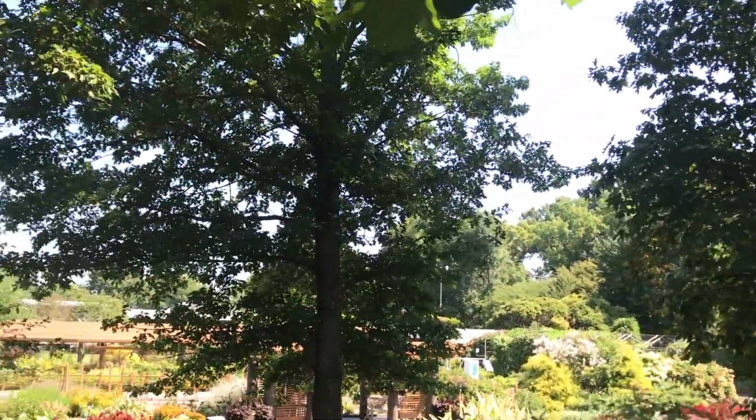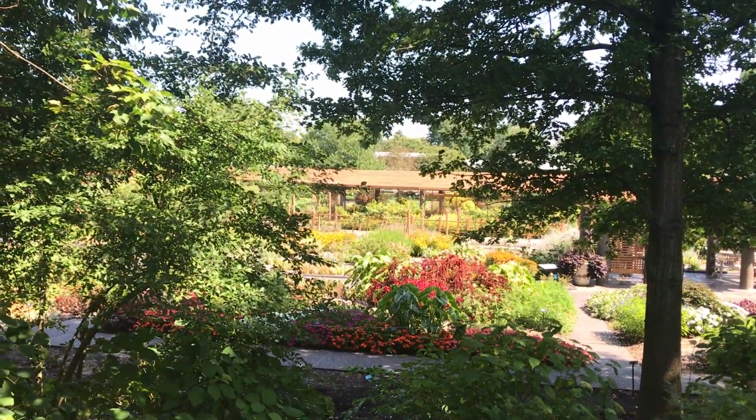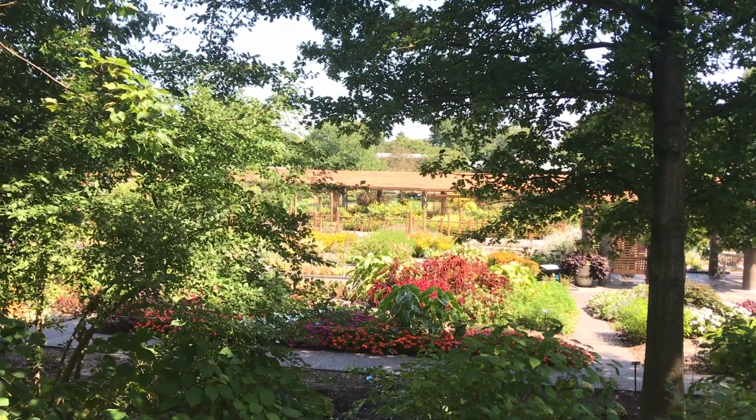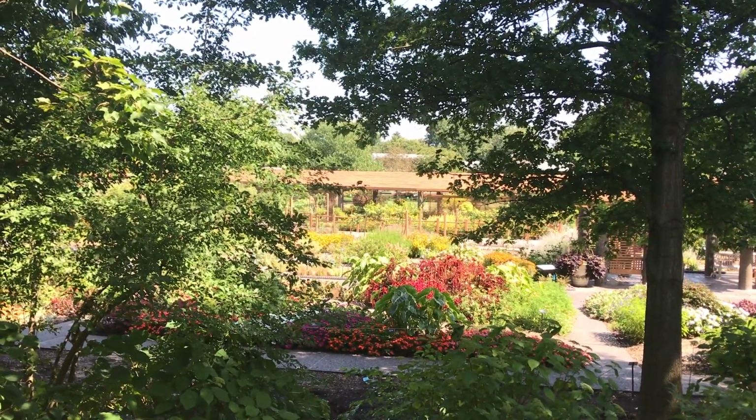And from up here, look at that. There's a nice view of that colorful area of the garden that we were walking through just a minute ago, but you can see it up here while standing in the shade, not in the sun.